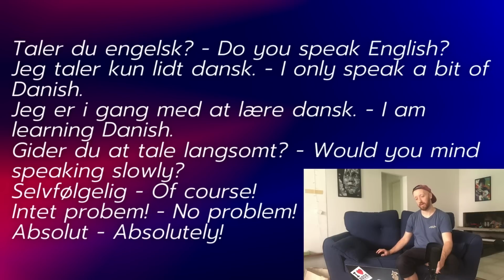I love this expression, jeg er i gang med, because it's literally, I am in the process of doing. So that can be literally right now, like, what are you in the process of doing? Hey, what are you up to? Ah, jeg er i gang med at rydde op. I'm cleaning up. You could, of course, just say, I'm cleaning up. But it's just a common expression, a way to say that you are in the process of doing it.